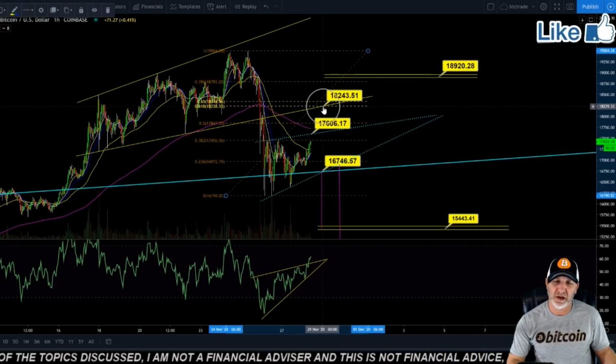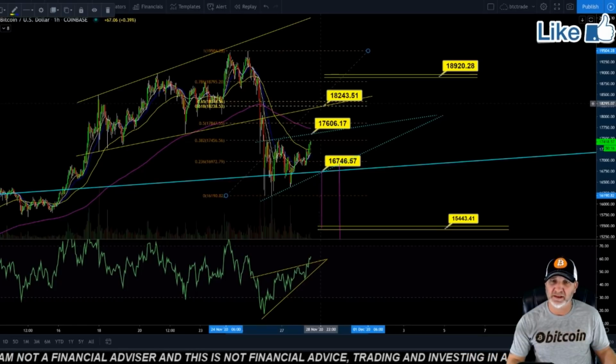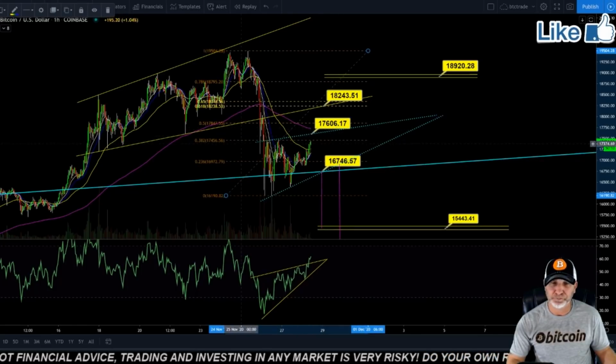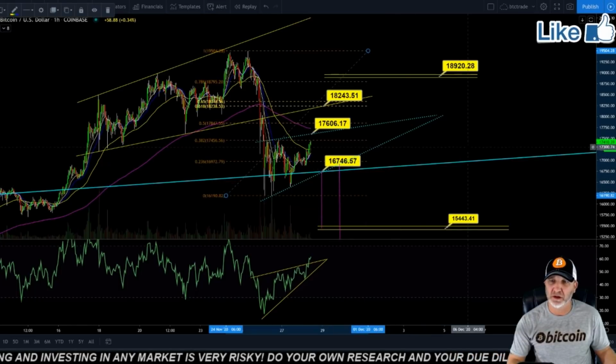But if we do get up here, I'm most likely going to try to put a short in here with a stop loss just above. And I would expect to at least come down and retest the top of this wedge here. If we do break back inside, then obviously we can look at lower targets.